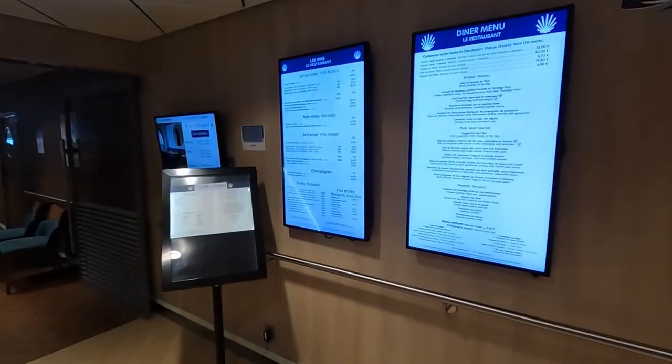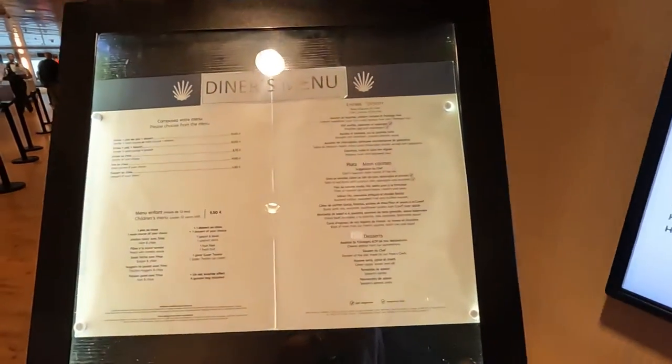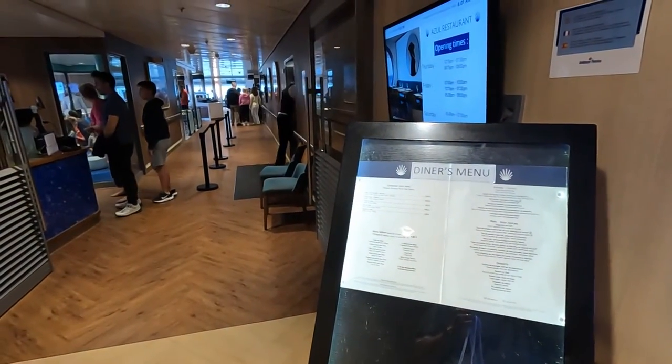Mummy, they're all from the queen. They are. See, I haven't had the sitting down in the Azura restaurant for evening meal. And it looks quite nice in here, so see what comes.